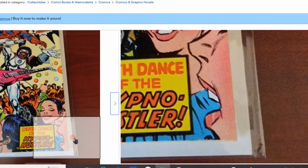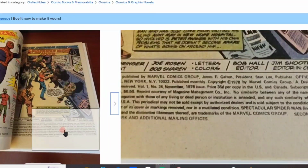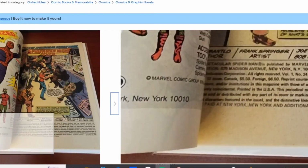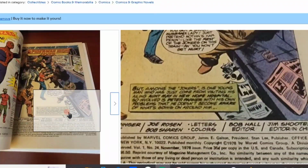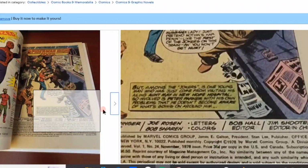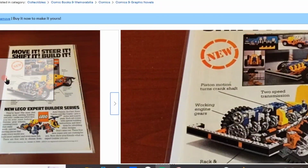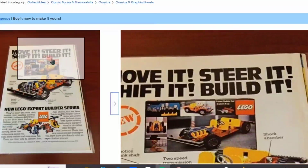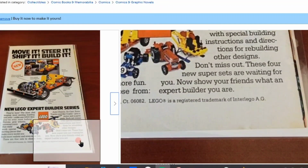The seller did give us a lot of nice pictures. That corner looks much better now in this image. Let's take a look at the next one. Look at the inside pages. No water damage. Maybe off-white to white. Back cover looks pretty good. A little bit of a miswrap on this.